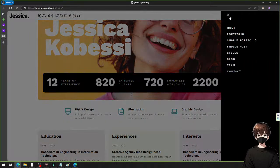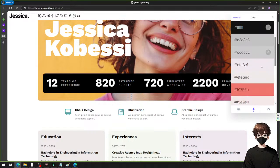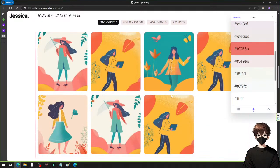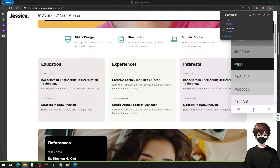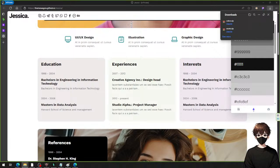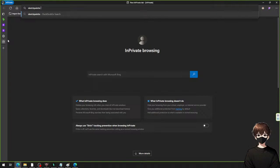So let's get the colors. And I need to get the font as well. So does it have all colors? Yes, it does. Great. Alright, so export all. Let's see what it does. Give me a second, guys. Colors. Readme. Sketch palette file. ACO file. Markdown file. What is this markdown file? Okay, nothing. Adobe Swatch. Sketch palette file. Sketch palette file viewer.